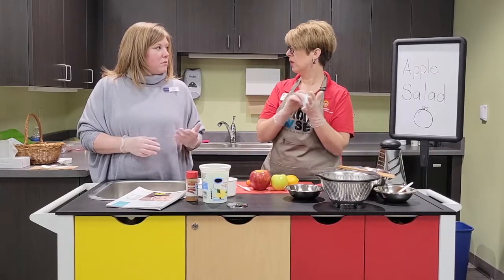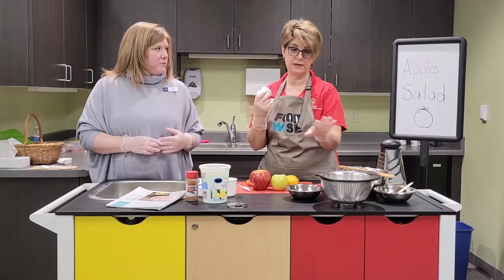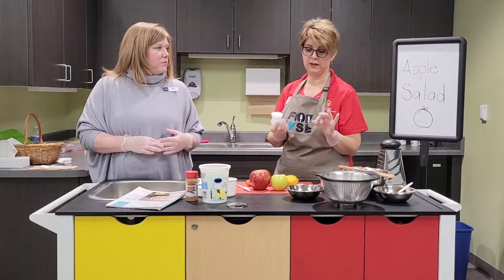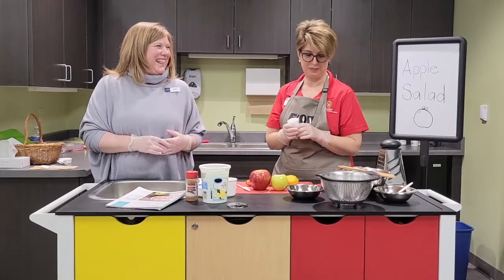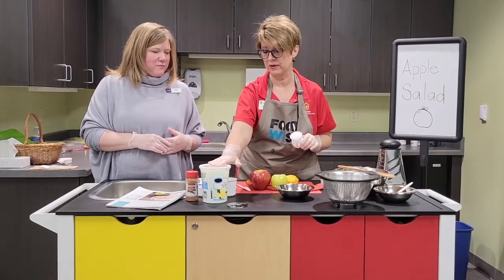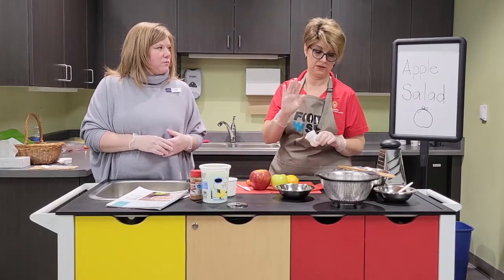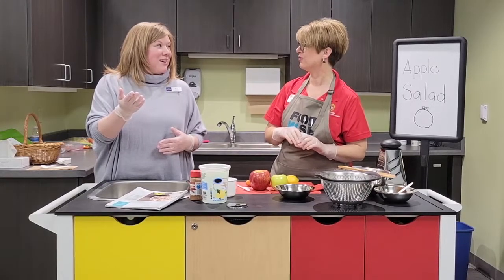All these were washed prior. Our hands are washed. We cleaned and sanitized the area because that is a very important step for food safety. We figured they didn't want to watch us do all that, so we did it before. And the raisins, of course. We have vanilla yogurt. Like I said, you can sprinkle some cinnamon or anything else that is your favorite. All right, let's get started and chopping.